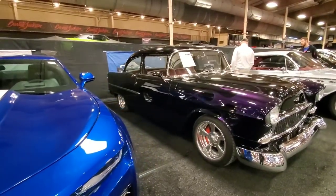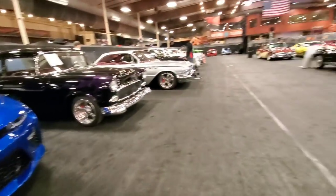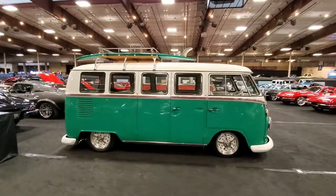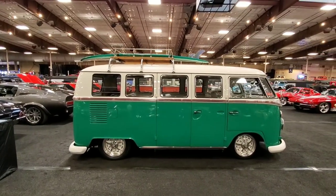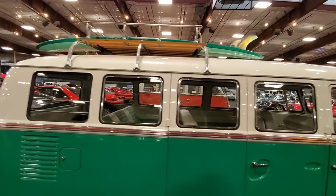Come back and grab that Buick, but let's look at that 55 150 post. Oh, I'm gonna put a treat here. Yeah, 21 window bus. Got a surfboard up top. Cowabunga dude. Hawaiian Pro Design board.